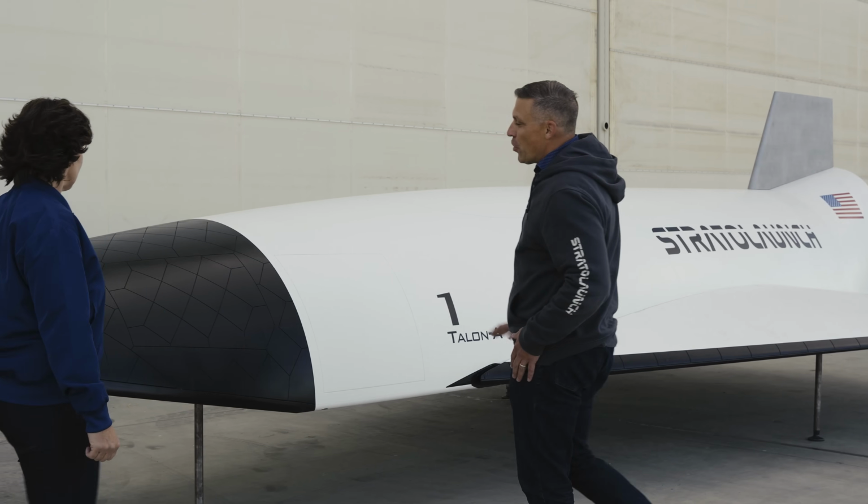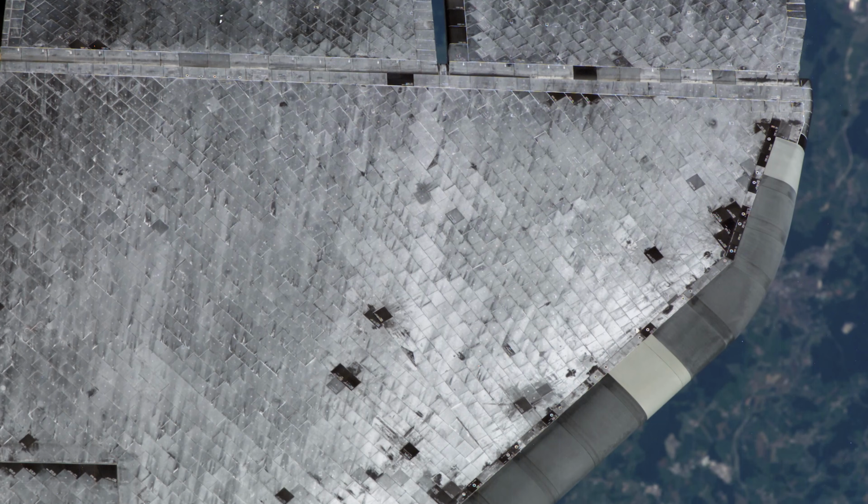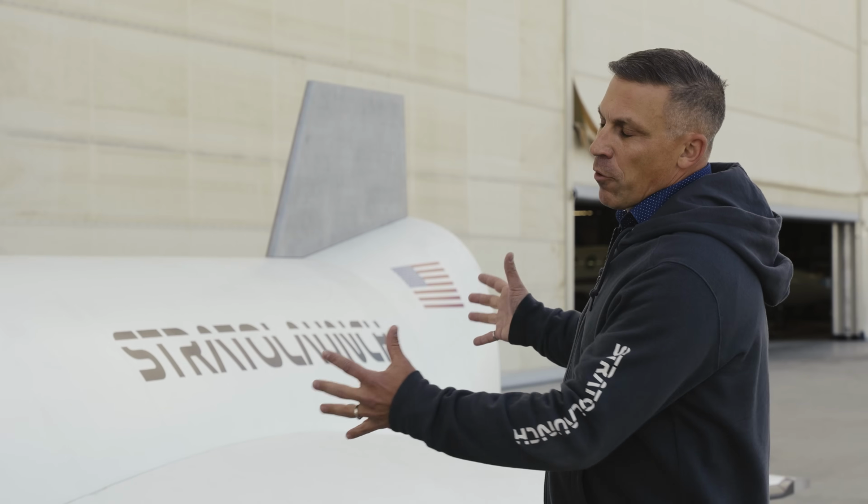Can you walk us around? Sure, I'd love to. So here at the nose, you can see that it's made up of a number of tiles. These are very similar to the tiles that are on the bottom of the space shuttle because this is one of the hottest parts of the aircraft. When you're going something like 3,000 miles an hour, the airplane gets hot.